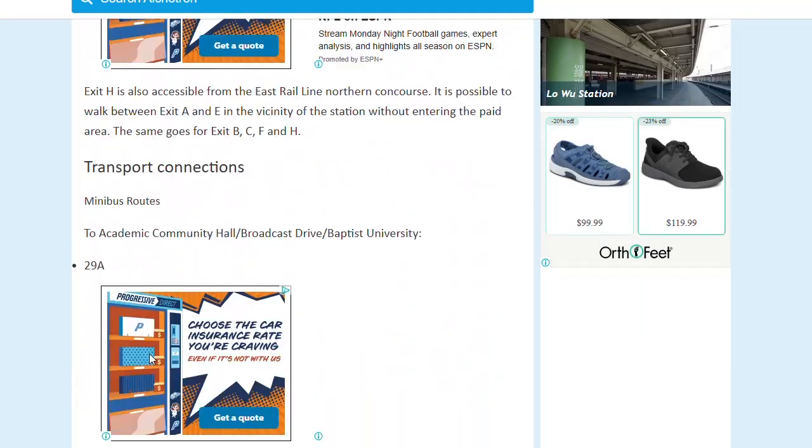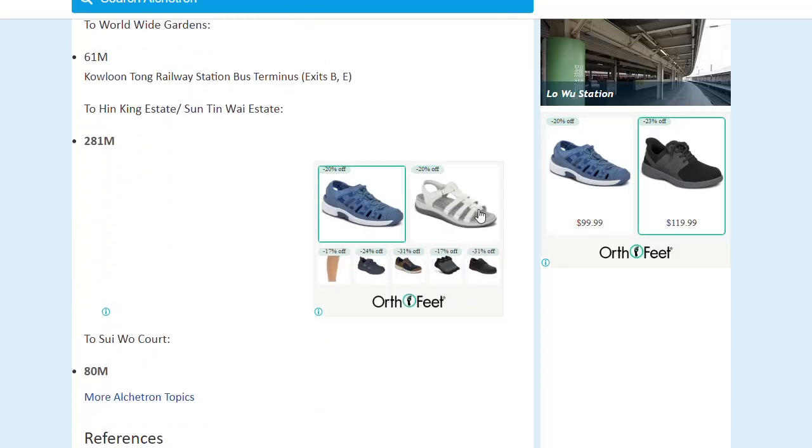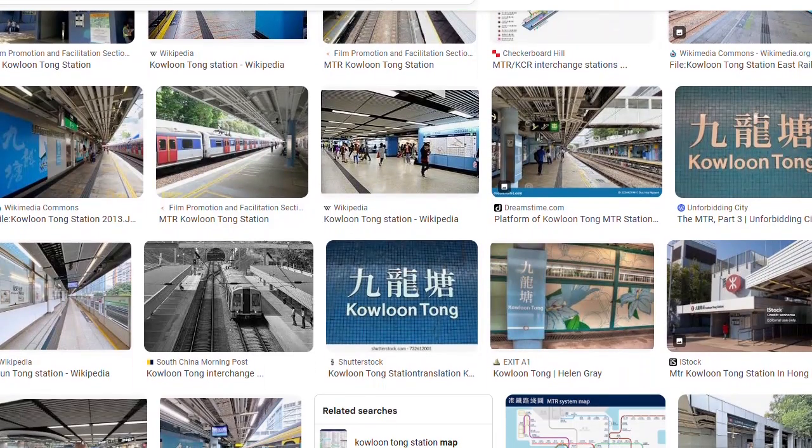Kowloon Tong Station is one of Hong Kong's busiest and most strategically important transit hubs. It serves as an interchange between the Kowloon Tong Line and the East Rail Line, connecting urban Kowloon to the New Territories and even the mainland border at Lo Wu and Lok Ma Chau.